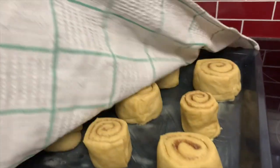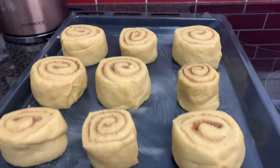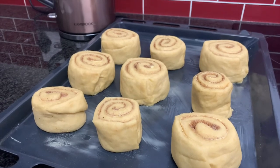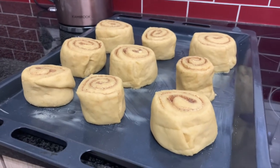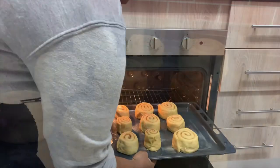Okay, so our Cinnabons have been resting and they're a little fatter now. I'm about to put them in the oven. I think they have to bake for 30 minutes, and then after they bake, I'm gonna frost them and we're gonna have this for dinner actually. We're gonna have these.